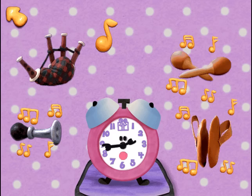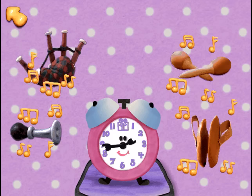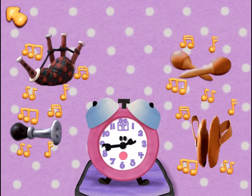Hey, that's the right sound for that instrument. You are good at this. Do you see the instruments that make that sound? Hey, that's the right sound for that instrument. You are good at this. You got them all. Thanks for helping me. You have great ears.